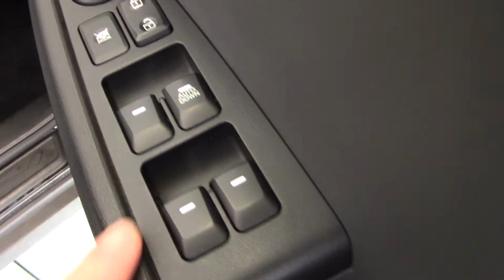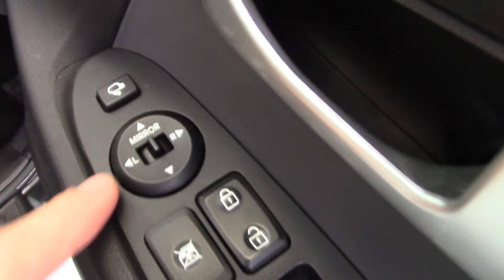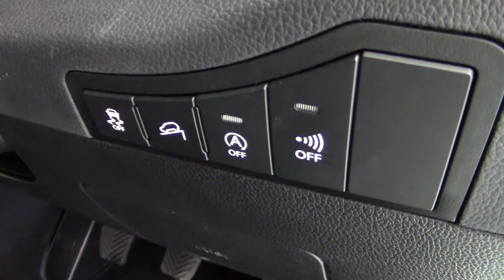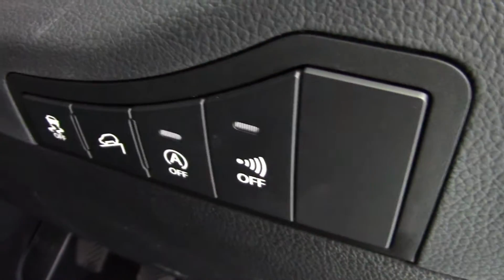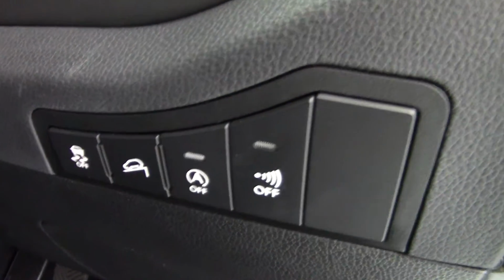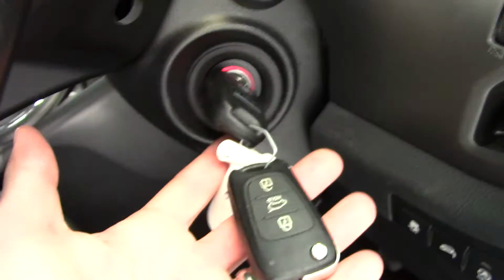On the driver's door we've got the four electric window switches. There's an electric window lock, central locking switch, electric mirrors, and the button to fold the mirrors in. We've got a height adjustable driver's seat on this model, buttons for the ESP, traction control, hill descent control, the button for the intelligent stop and go system, which switches off the engine whilst you're in traffic to save fuel and reduce the emissions. And we've got a button there to switch off the tilt sensor on the alarm.